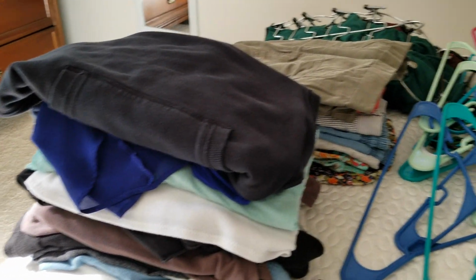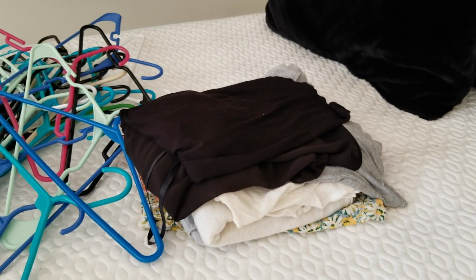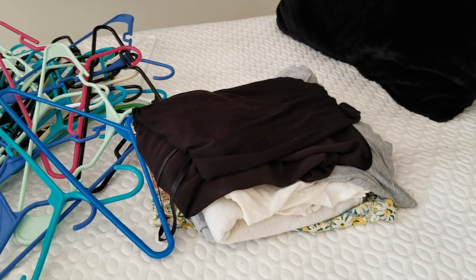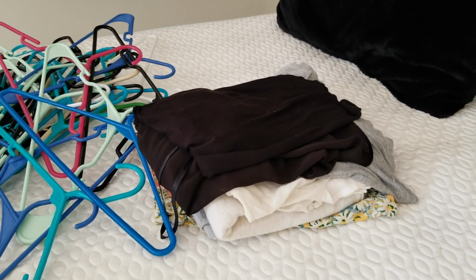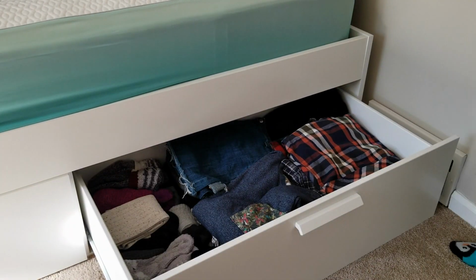These piles I'm keeping, and this is what I am getting rid of. When I went through my spring stuff, I did get rid of a lot of it, so that's part of why I didn't get rid of so much right now. Now I gotta go through here.